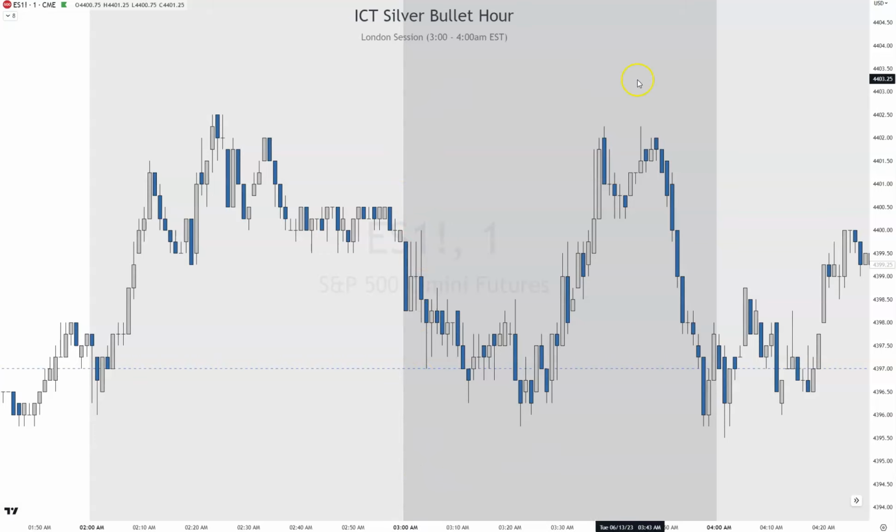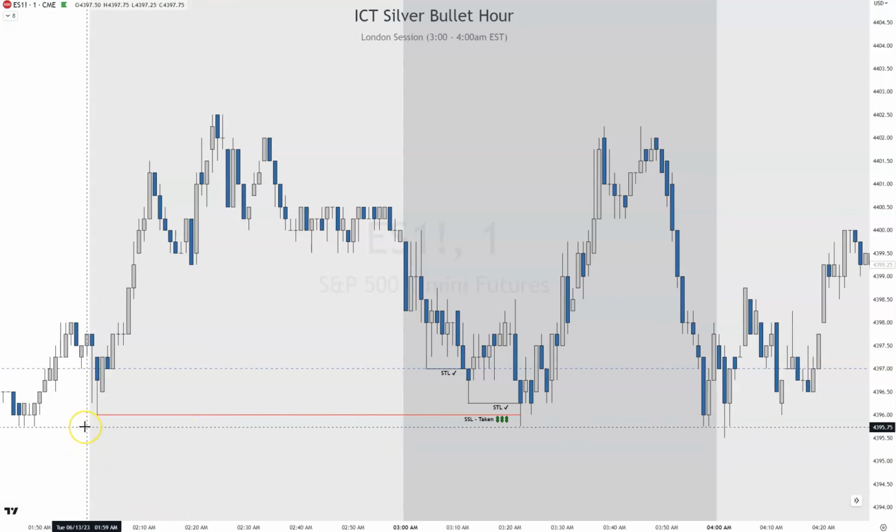This dark gray area is the Silver Bullet session. That's 3 a.m. over here and 4 a.m. over here. So the first thing we see is a short-term low being taken out right there. We see another short-term low being cleared right there. And then we see this long one over here. That's where the sell side liquidity has been taken. Okay, we're actually at even right here, where we've made relatively equal lows.